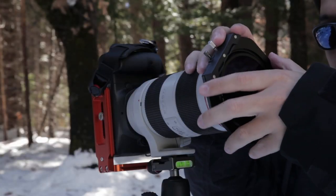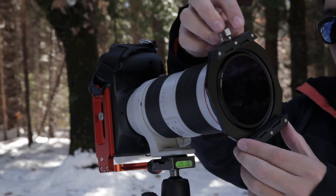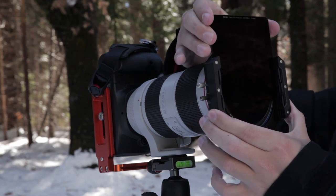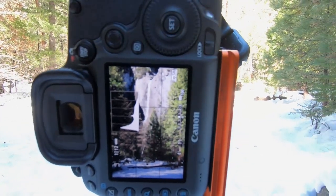So shooting at F11, 100 ISO, and I think it was 1/60th of a second. We're gonna go ahead and throw some ND filters on, see what it does. Let's go ahead and throw it on and I'll be right back. I threw a 6-stop ND filter on the front. I don't think it makes too much of a difference. It increases the shutter speed to 5 seconds, so it does make the waterfall look creamier. I suppose that's the best way to explain it. But let's go ahead and take the picture and take a look and see what I'm seeing.